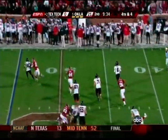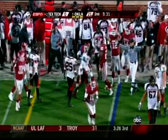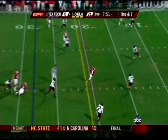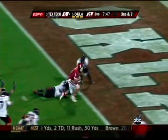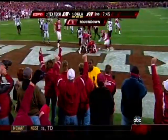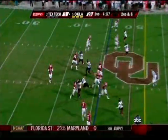Backpedaling. Incomplete. Broken up by Blossom. Easy. Touchdown. Juaquin Iglesias. That was the offensive line. Has done a great job.